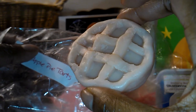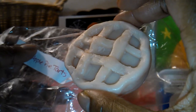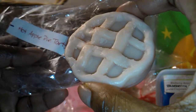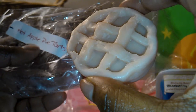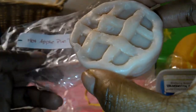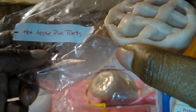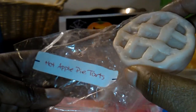I would say this is a light to medium scent. It is filling up the room, so that qualifies as medium in my opinion. But it doesn't really knock you out. It doesn't make you say, whoa. It's just a mellow scent, and that's great. Some people really like the mellow scents. I tend to like them really in your face and strong. However, in this particular blend, it's nice.